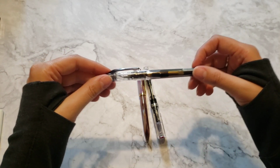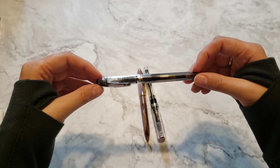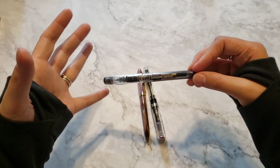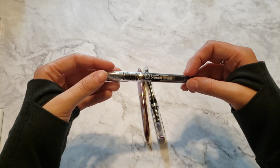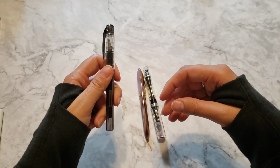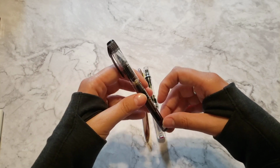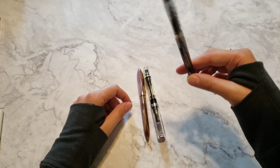$5 from Goulet Pens. It's reusable. It might not look amazing, but it writes so good. So I take it everywhere with me. Like literally, this is what is in my leather cover every day. So I guess this is my EDC, huh?